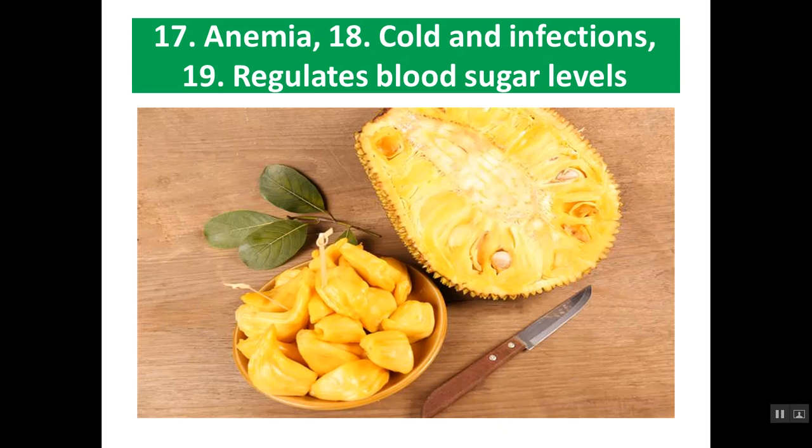Number 19. Regulates blood sugar levels. High blood sugar level can be caused due to manganese deficiency in the body. Jackfruit has a rich amount of this nutrient and thus helps regulate blood sugar levels in the body.